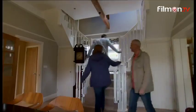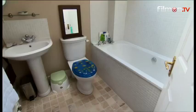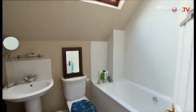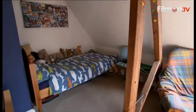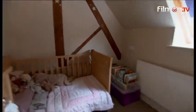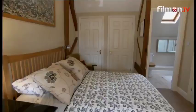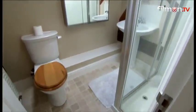The central feature staircase splits to give access to 2 upper wings in the eaves of the house. One side is the family bathroom, which serves a bedroom currently used as a single, but large enough to accommodate a double bed. And a further small bedroom. The 3rd bedroom on this wing is a good size and has ensuite facilities.